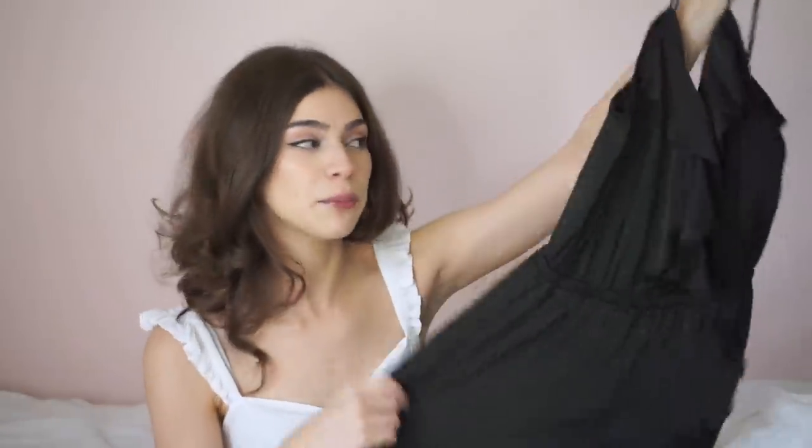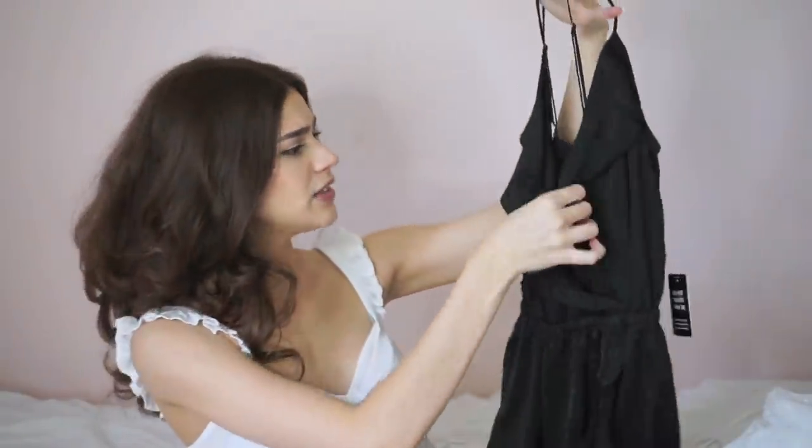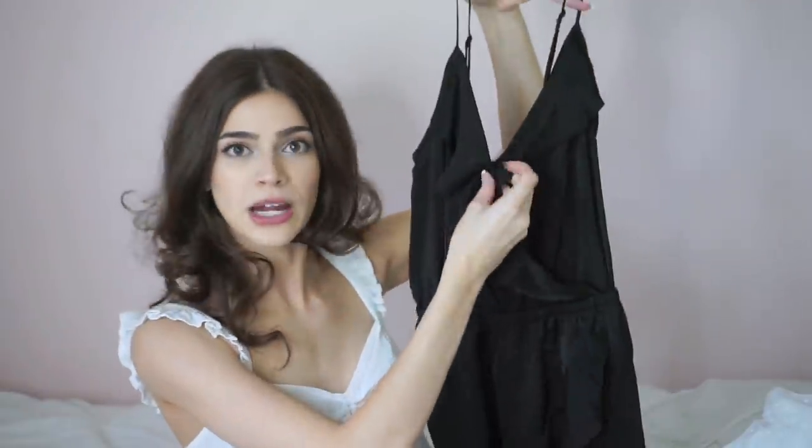So it's not really hot, but it's still really pretty and girly, has some ruffles on the bottom, and I like the little ruffles at the top. And there is a clasp that you can close it up a little bit if you want to cover up a little bit more.